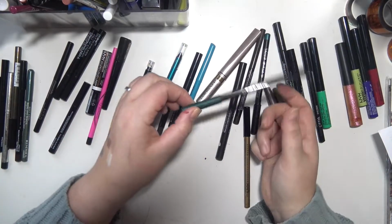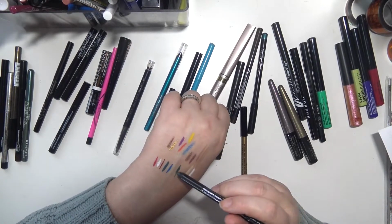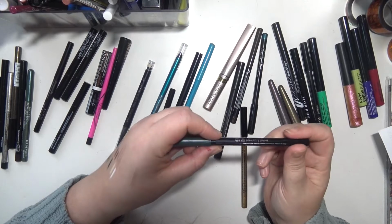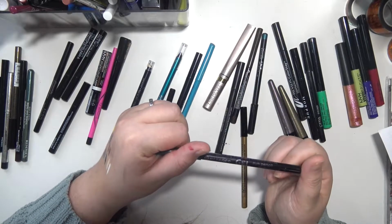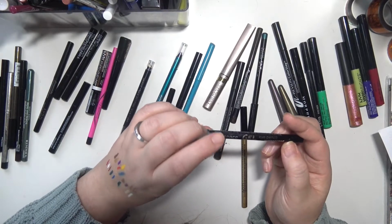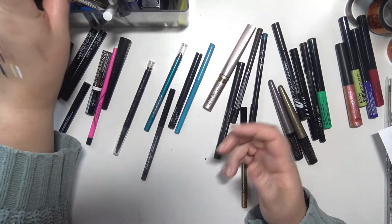Let's see. I am keeping this Essence gel eyeliner because it is still super creamy. Very pretty. And this is in the shade... does it have a shade? I actually don't see one. That's great. Okay, well, I've got no idea what shade this is, but this is an Essence liner.